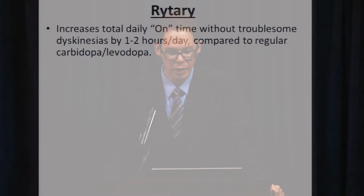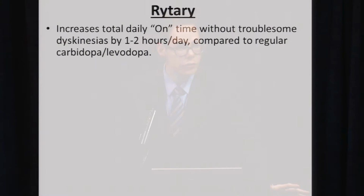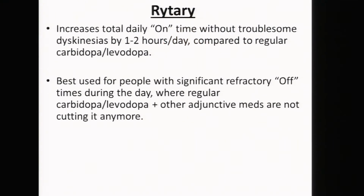First is a new, basically long-acting Sinemet called Rytary, and you may have already heard about Sinemet carbidopa levodopa CR, which is kind of sort of long-acting, but this is a really true long-acting Sinemet. It increases the on time, the time during the day when your symptoms are well controlled, by about 1 or 2 hours. So it gives you an extra 1 or 2 hours a day of symptom control compared to Sinemet.